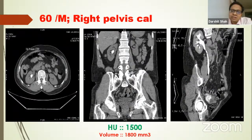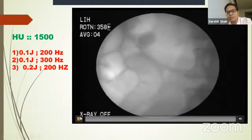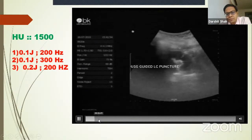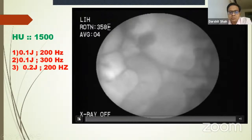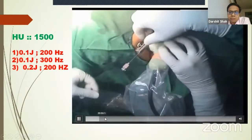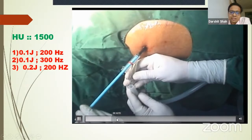Here I am presenting three cases. The first case is a 60-year-old male with a right side renal pelvic stone, with a stone Hounsfield unit of 1,500. We used a total of 3 energy settings. A USG-guided lower calyceal puncture was made, the Clear Petra sheath was inserted and suction was attached.